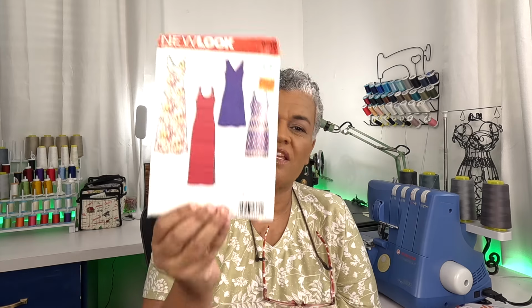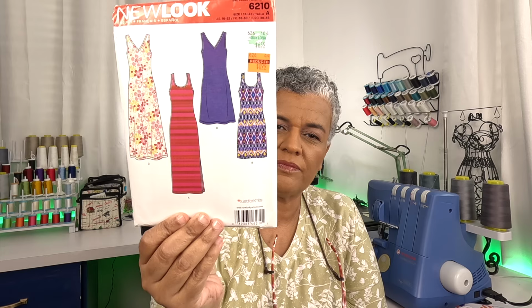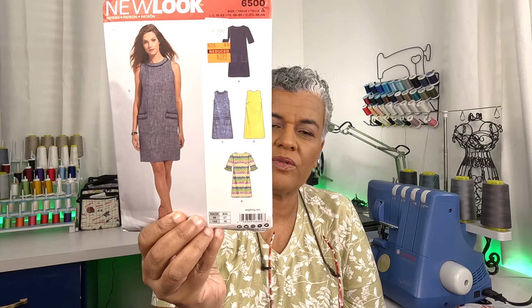This is a set of dresses for the spring and summer. 6210, this one here, pretty. Another little dress, 6500. This little one here.